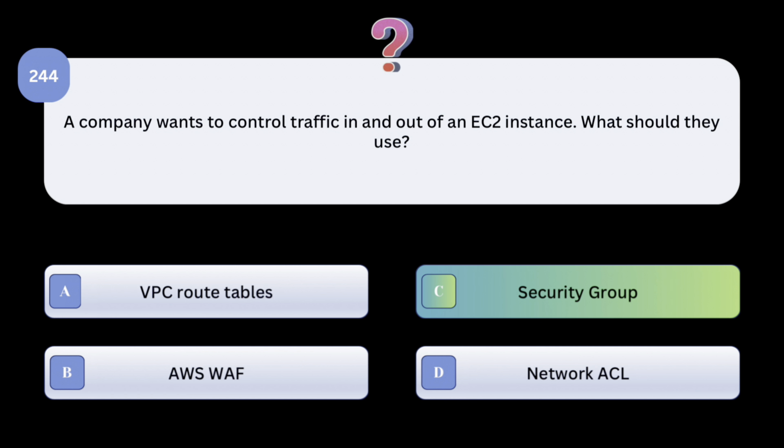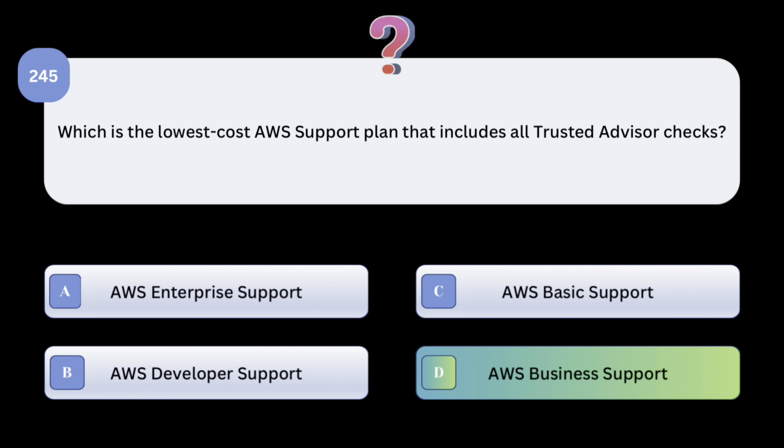Which is the lowest cost AWS support plan that includes all Trusted Advisor checks? Correct answer: AWS Business Support. Explanation: Business Support includes full Trusted Advisor checks and 24/7 access to cloud support engineers. Why others are incorrect: Enterprise Support, more expensive, includes business-level features. Developer Support only includes limited Trusted Advisor checks. Basic Support, no access to support engineers or full Trusted Advisor.